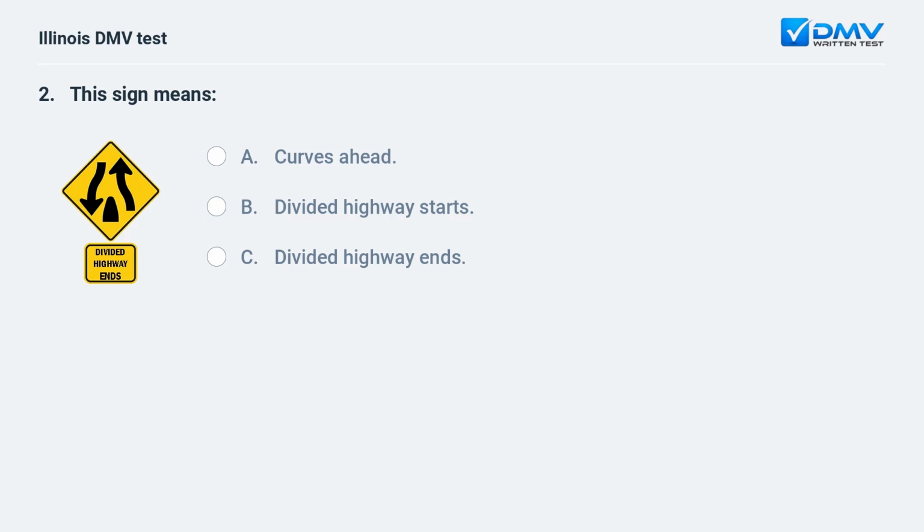This sign means A. Curves ahead. B. Divided highway starts. C. Divided highway ends.